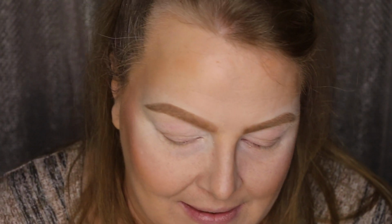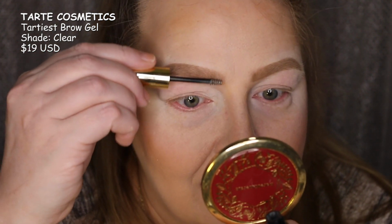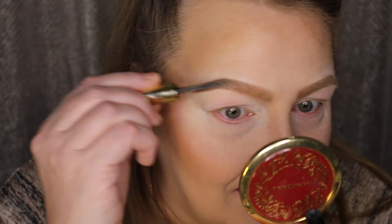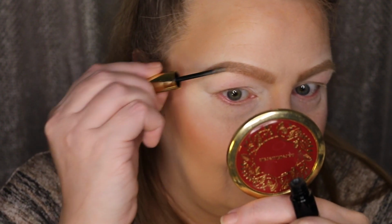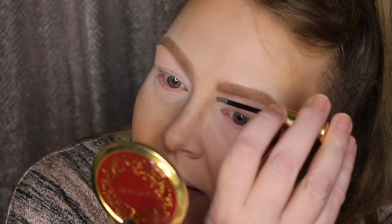I think I'm done. Let me put some clear brow gel. I'm just going to use the Tarteist brow gel here, which is just clear. Not that I think I need it, because this stuff is industrial strength. Let's just put it that way. So let's just get some of it.